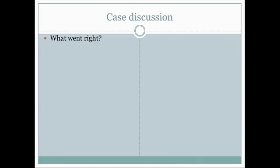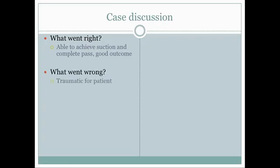So case discussion here, what went right? I was able to achieve suction and complete my flap and get a good outcome, but what went wrong? My patient, it was very traumatic for him. At the 6-month visit, at the 12-month visit, he came to me and said, that was really challenging for me. So what could have gone more right?